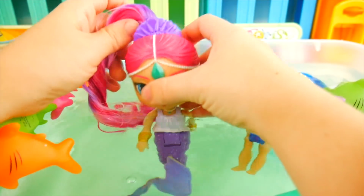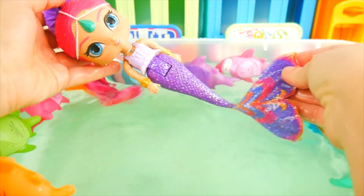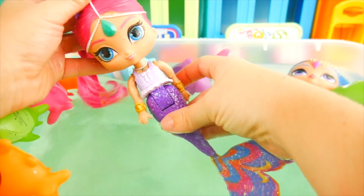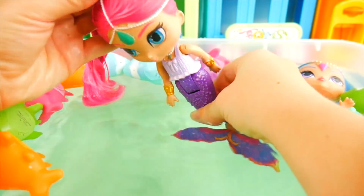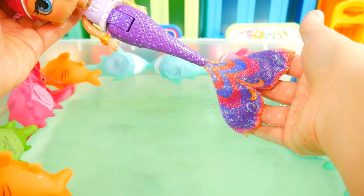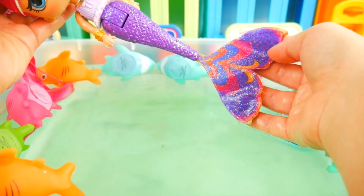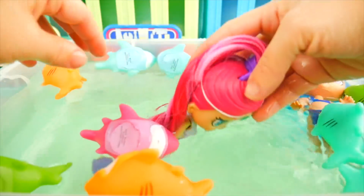Oh, it worked! It worked! Shimmer, look at you! You're a beautiful mermaid. You've got a purple, sparkly mermaid body that bends to swim just like a mermaid. And look at the fin on your tail. It is so beautiful. Let's watch you swim. Woo! Look at her tail flapping.